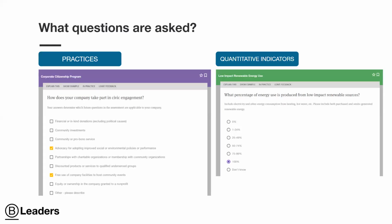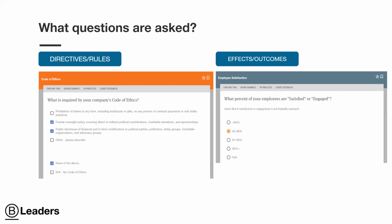What questions are asked? We have different ways in which questions are asked. There are questions around practices: what exactly is done, and in what way? Quantitative, percentage questions, metric-specific questions. And then we have the rules ones: what exactly are the rules within the organization? And then what are the outcomes, or the effect, of whatever it is that the company is doing?